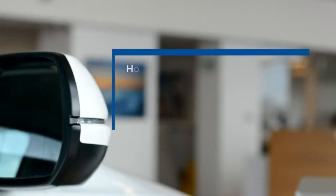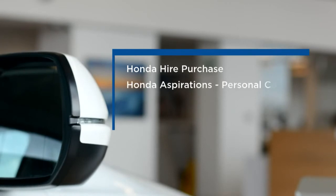Sure. Hi there both, I'm Richard Weller, Honda Finance. We actually have over 95,000 live customers, which means that we're lucky in that we have a good detailed understanding of our Honda customers, and we can specifically design finance products that are going to help them buy their new or used Honda. There are actually three main types of finance product. There's Honda Hire Purchase, there's Honda PCP, which we call Honda Aspirations, and Honda Contract Hire.